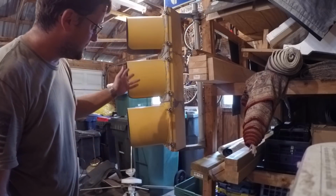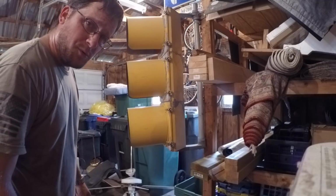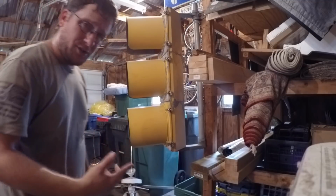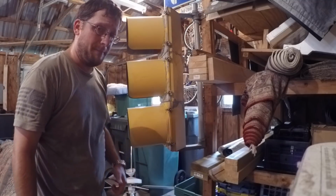Fun fact, this is an aluminum traffic light. It came from Maryland. I bought it almost 10 years ago. I don't remember the exact date, but I bought it off of eBay. I think I paid like 80 bucks for it. I don't even remember, but it was local pickup.